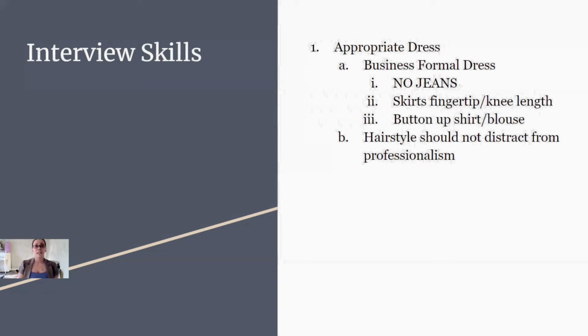This also goes for interviewing at some fast food restaurants. They're okay with you wearing jeans to the interview, but to be better safe than sorry, I would always recommend just wearing dress pants just in case that's what they're looking for. And also, when you're wearing dress pants and a nice shirt, it makes you feel good because you look good, which will also boost your confidence in the interview. And they'll be able to see that and hear that in your voice when you're talking.